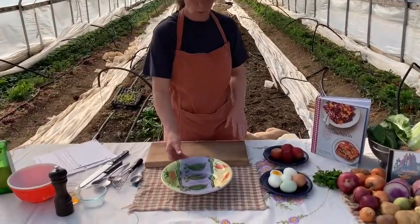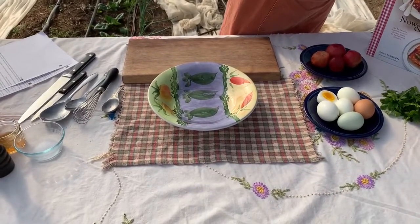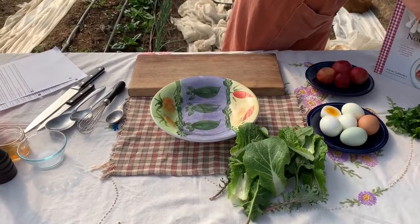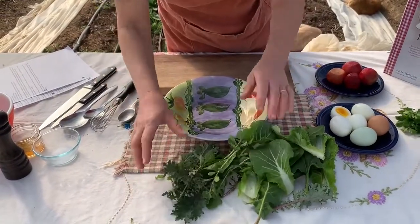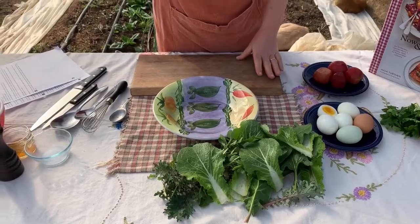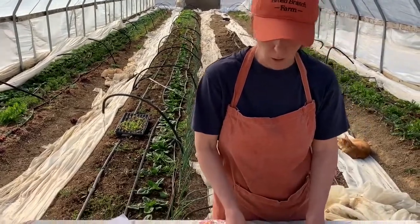The first thing that we're going to do is prepare our salad greens. Now these salad greens have just been harvested from our hoop house here, and I will show you some of them. Again, these were grown in our hoop house all winter with no added heat. We do use some protection, the row cover that you can see behind me.